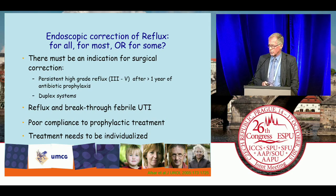So is there a role for endoscopic surgery? There certainly is, but there must be an indication for a surgical correction. That could be that you decide to only do it in higher grades of reflux after 1 year of antibiotic prophylaxis, and for instance in the duplex systems. But also in reflux and breakthrough febrile urinary tract infections, poor compliance to prophylactic treatment could be a very good reason to do something surgically.